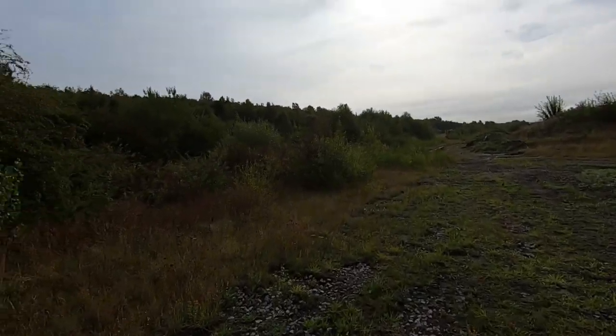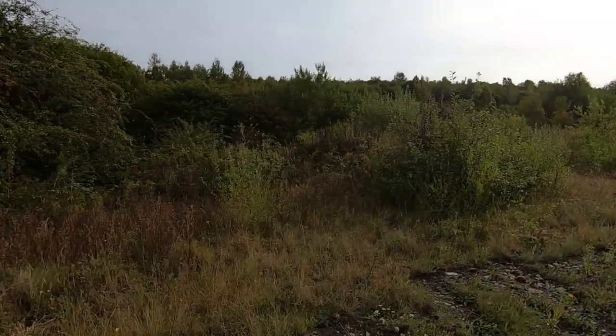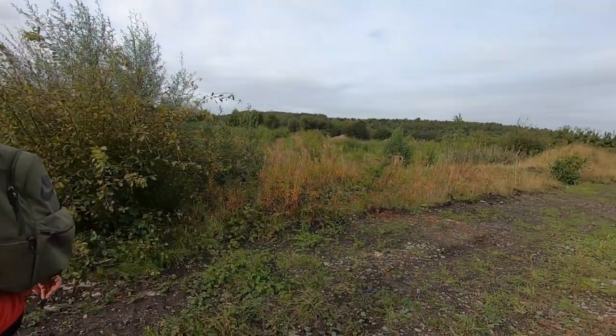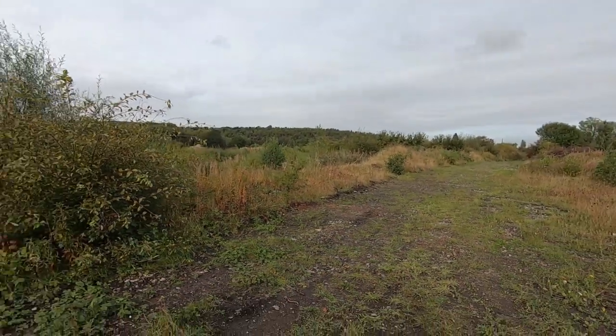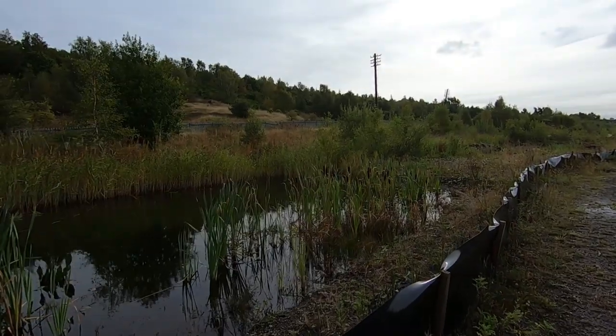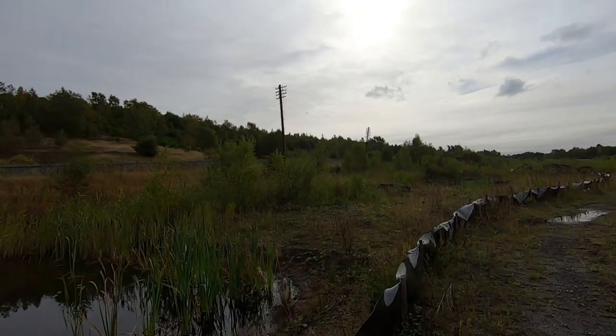So the actual main railway line is probably about 50 feet away to our left. We are slightly getting closer to it again. And on the right, we've still got remains of the former colliery and piles of rubble from demolished buildings. So we're looking now to get back onto the line. See the telegraph poles, that is where it's running.